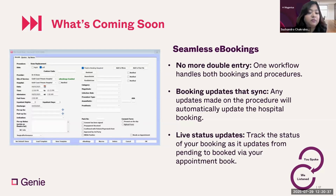Once the e-booking is released, while you are creating a procedure, e-bookings will be created for you, and no extra step is needed from the practitioners or the admin person to create an e-booking. So that's also towards the tail end of work, and we are working closely with HealthScope so that we can plan a release for our users.